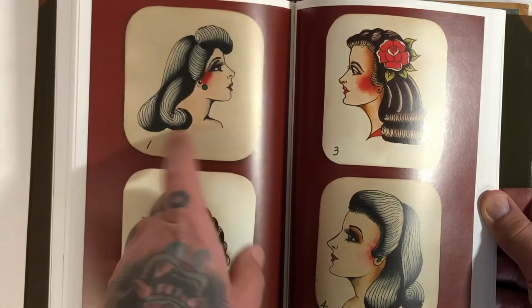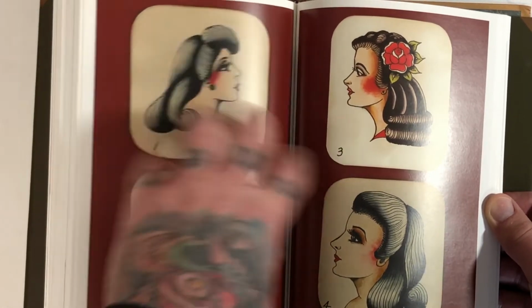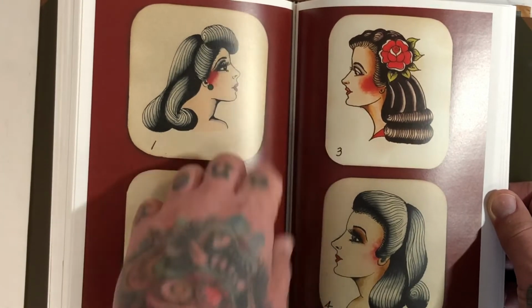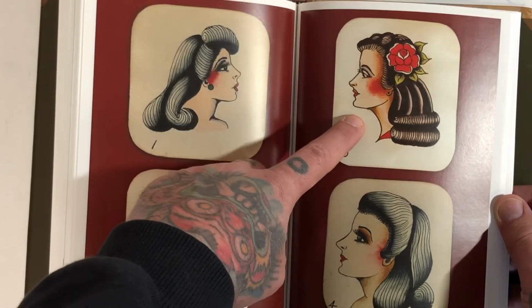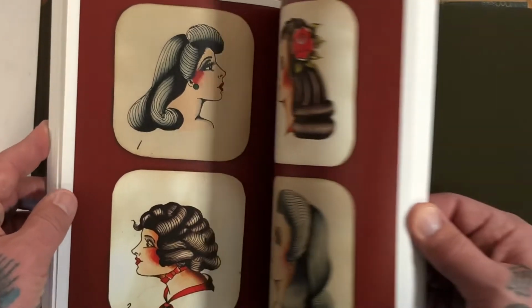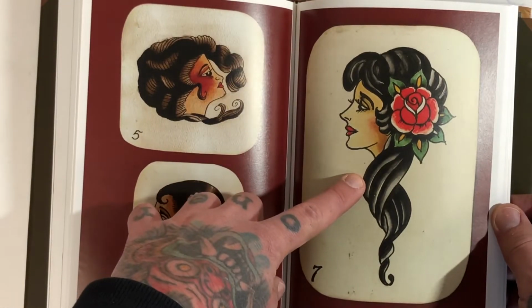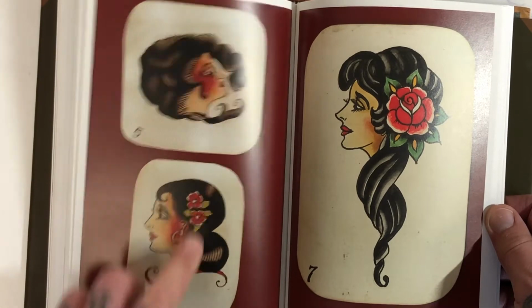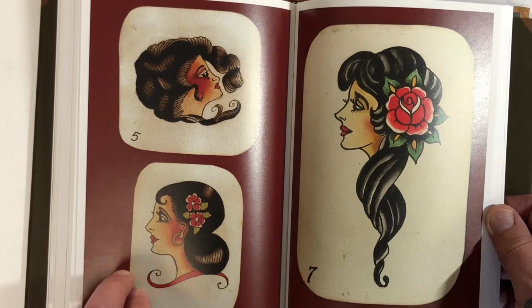These are cool. Definitely like looking at old movie posters and stuff. This looks like Greta Garbo or something, you know. Maybe that's earlier than that, but it totally reminds me of some 40s movie star, 30s movie star. Take on the Gibson Girl. Don't love it as much. It's lacking a bunch. This one's really cool. I like this little flourish down at the bottom.